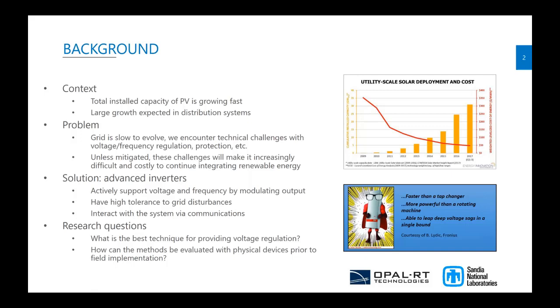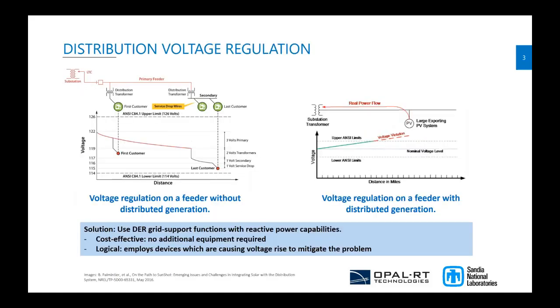by modulating its output. And so the questions that we're raising with this project have to do with the voltage side of things. So what is the best technique to provide voltage regulation to distribution systems? And how can we verify that these types of algorithms or these approaches will work with physical devices prior to field demonstrations?